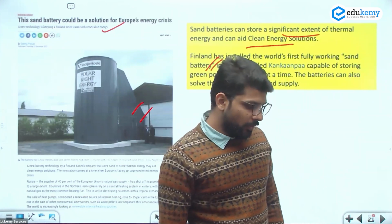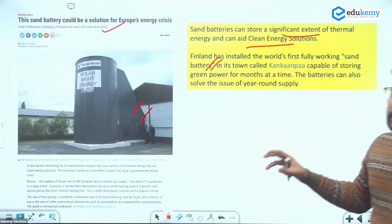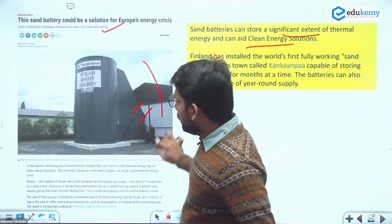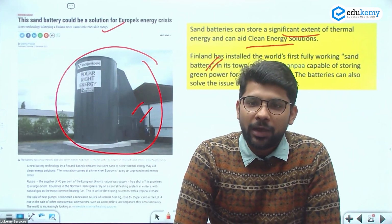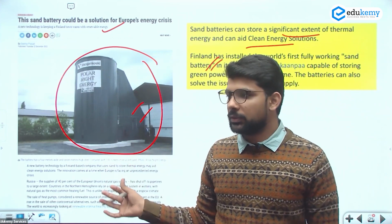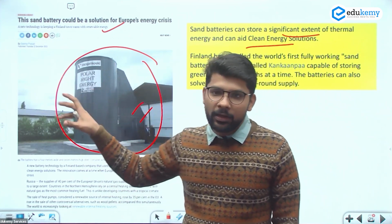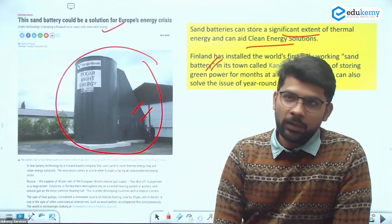In the summer season, they will store the energy in the sand, and they will design this structure. They are storing the sand at a temperature of 800 degrees Celsius to 1000 degrees Celsius. And later in the winter, this will supply heat to the homes and to the major places in this location. Around the location where these sand batteries are installed, it will provide the energy at the time of crisis. So this is the concept.